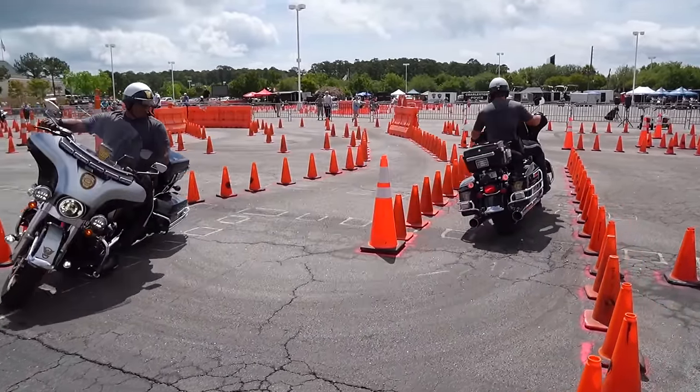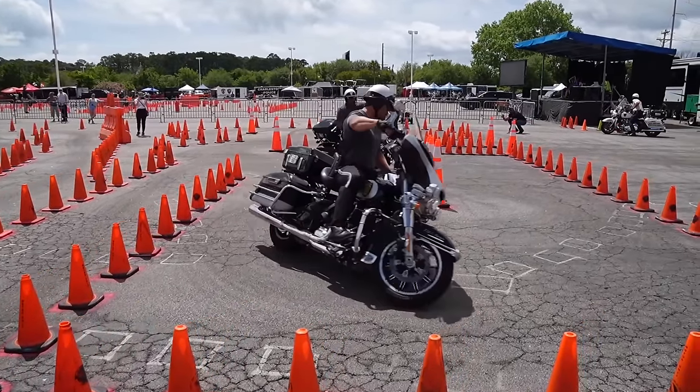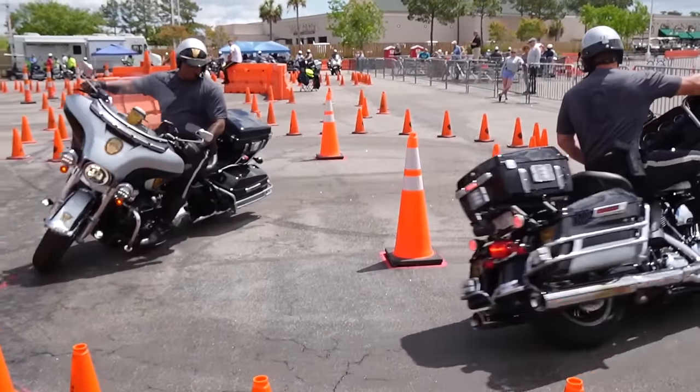This is the double team, and they're riding together. They are partners, they have to be really careful and work together to keep a safe distance, but still go really fast.